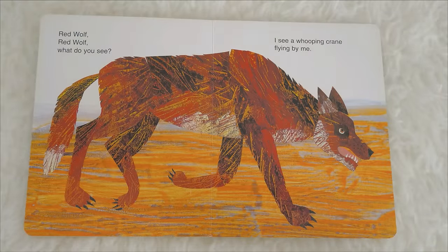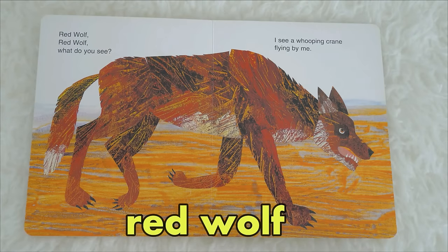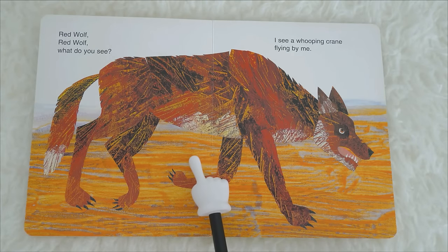Red wolf, red wolf, what do you see? I see a whooping crane flying by me. Red wolf. This animal is a red wolf.